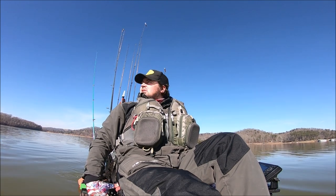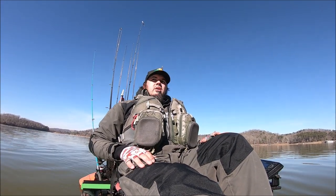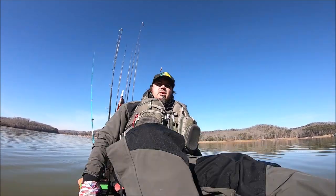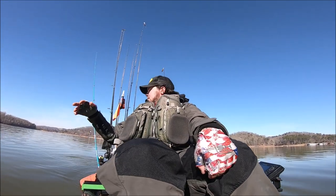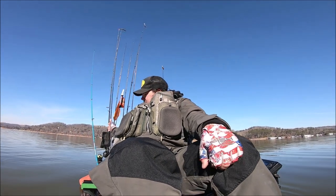I paddled back across the channel there. I'm back kind of where I started, where all the houseboats are. I'm going to work this left side, work out around this point, and work up into the river section. I'm in 55 feet of water right off the bank. It's so deep. I guess I'll throw the net.